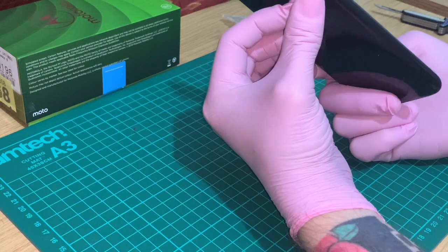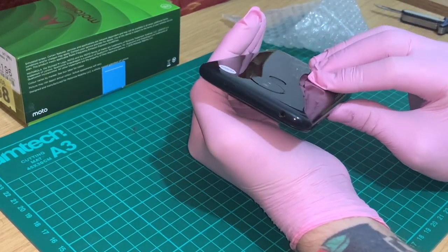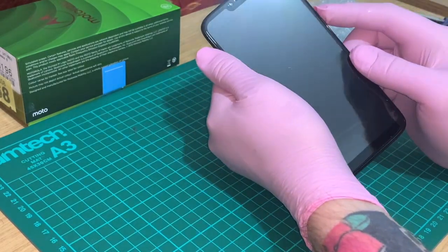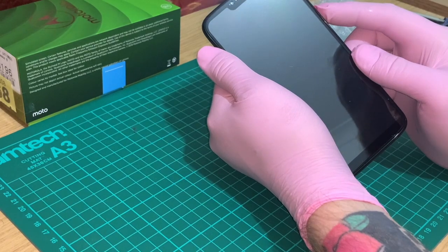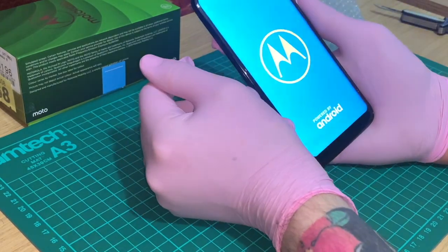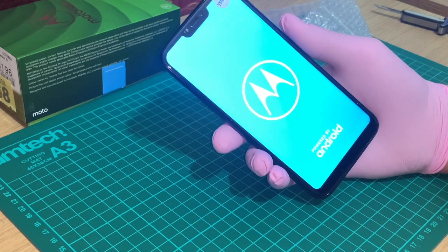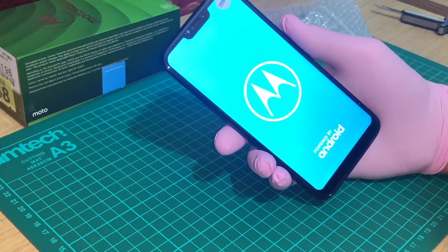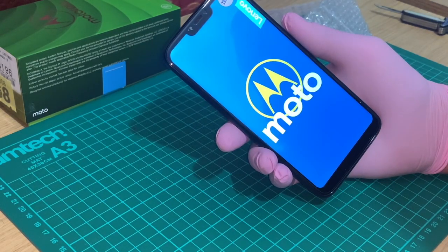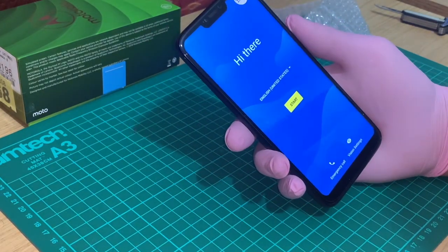So, SIM. Ooh, look at that. My god, is that a headphone jack? Wow. Ooh. Oh, that's not. This thing is massive. My mum's phone is currently a Nokia. Oh, it's not a Nokia, it's a Microsoft 900. Hello, Mordo. So, yeah, it looks like normal Android.